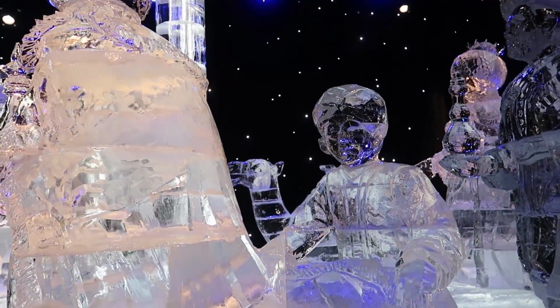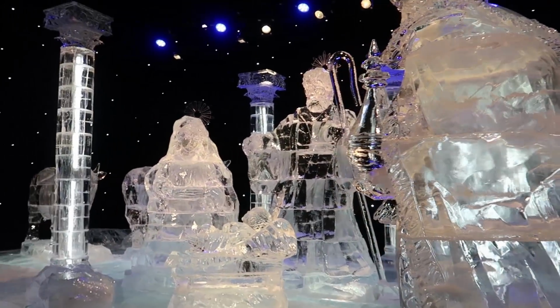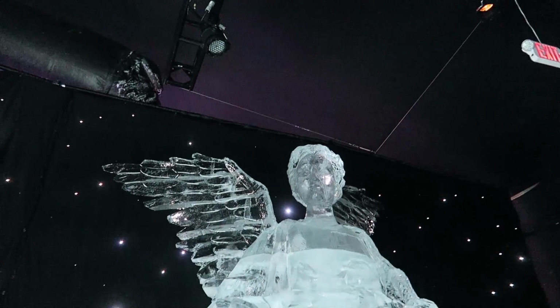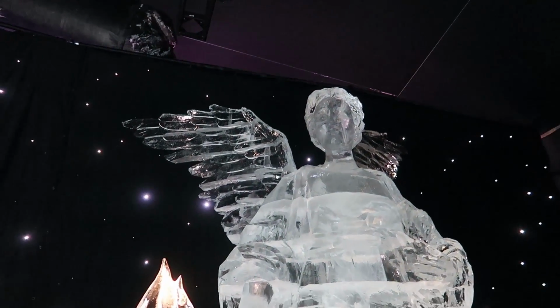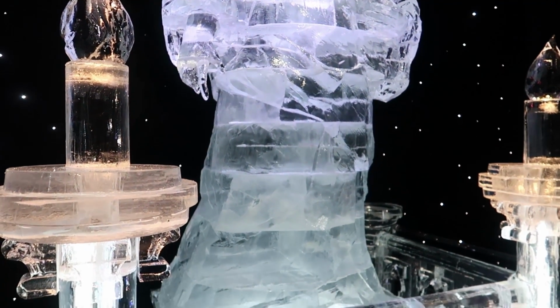Oh, there's an ice camel back there. This is really impressive. It's also very cold. And here's an ice angel. Look at the size of this thing. It's huge. Holy cow. I'm glad that this camera has good stabilization because my hands are shaking all over the place.